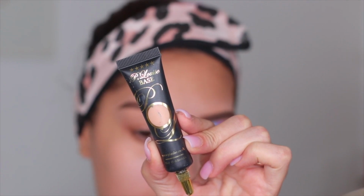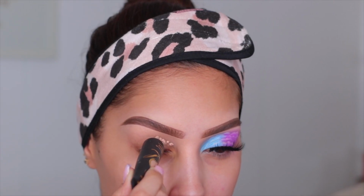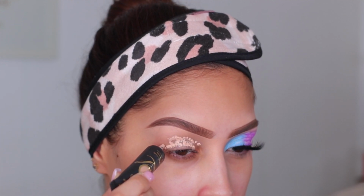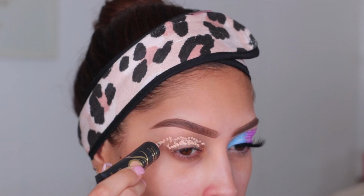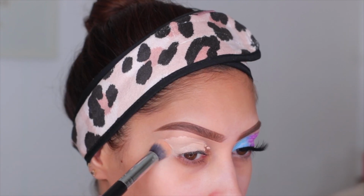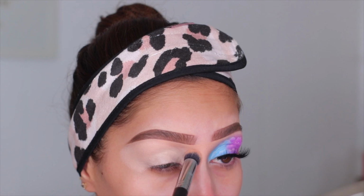To prep my lid, I'm going to be using the P. Louise base in the shade Rumor Number 2, and I actually apply a lot of this to my lid. I just feel like the more the better, and I like to cover my entire lid all the way out to the tail of my brow and up to the brow bone as well. I'm using a domed brush, and I like to tap it out instead of swiping it across my lid. I just feel like you get the best coverage that way.